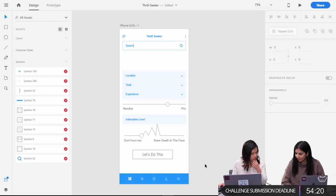Let's see. I think for the main navigation, we should probably have an icon for weather, because no matter where you are, what adventure you are going on, whatever thrill you're going on, you want to know exactly what the weather is. Yeah. Yep.